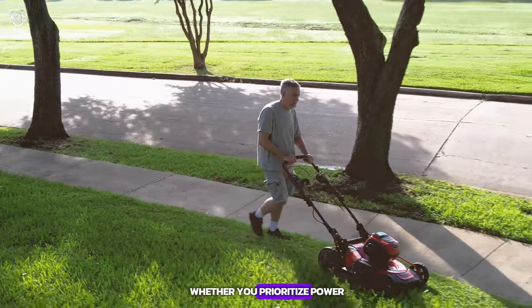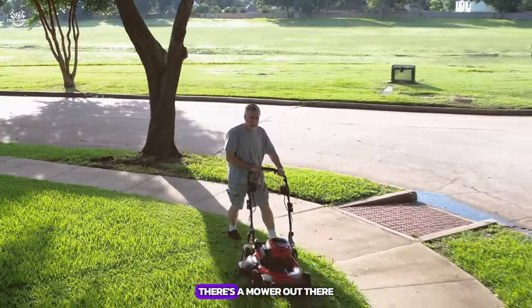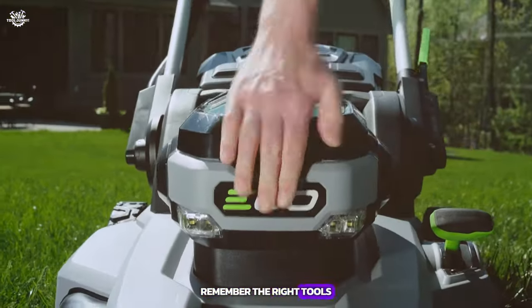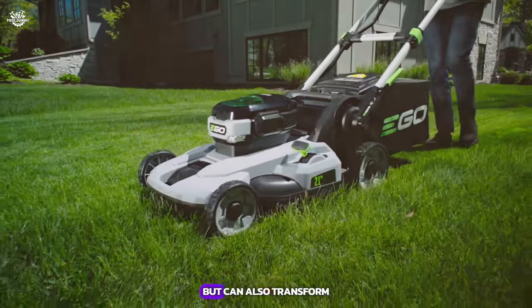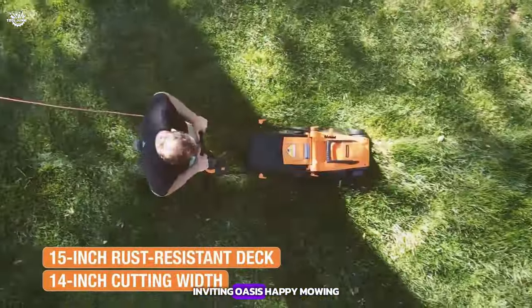Whether you prioritize power, convenience, or environmental sustainability, there's a mower out there that's perfectly suited to your needs. Remember, the right tools not only make lawn care easier, but can also transform your outdoor space into a lush, inviting oasis.